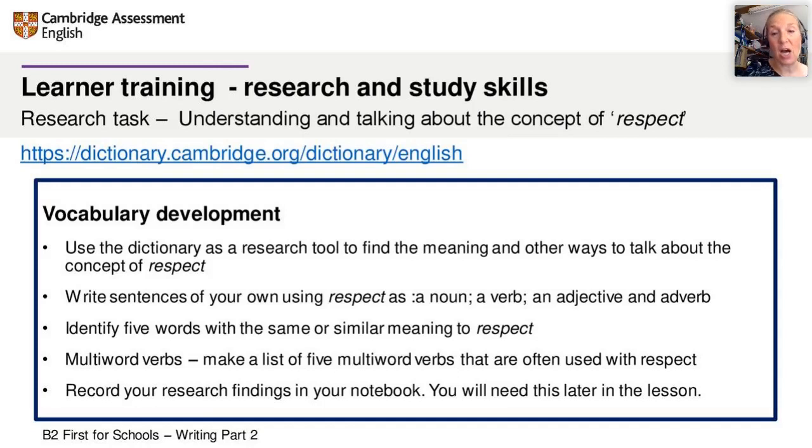So here is the vocabulary task that is within this lesson. Now, we talked about using the dictionary as a research tool. The topic of the lesson is respect, a complex construct and quite difficult for people to necessarily understand. So we're asking the learners to use the dictionary as a research tool, find the meaning and find other ways to talk about respect, creating sentences talking about respect as a noun, a verb, an adjective, and to find synonyms, other words to talk about respect, to find multi-word verbs that are often used with respect, and that they should record their research findings in a notebook.